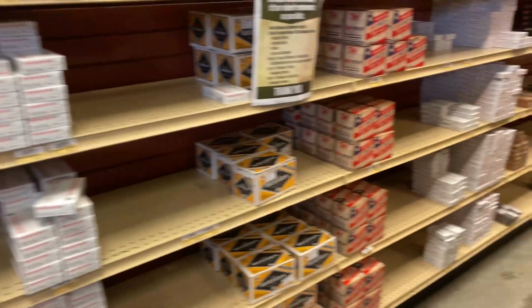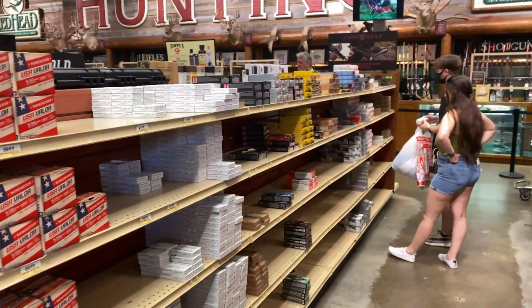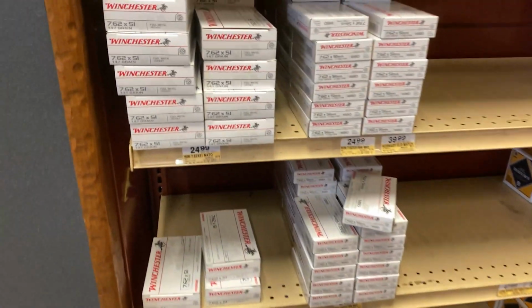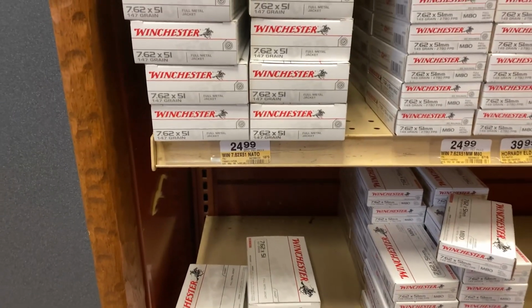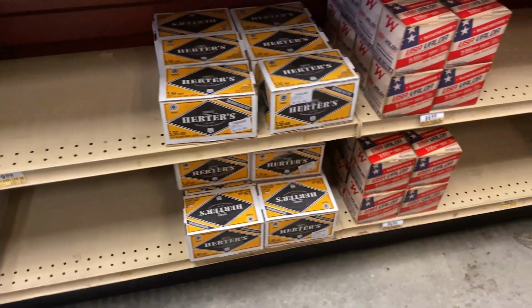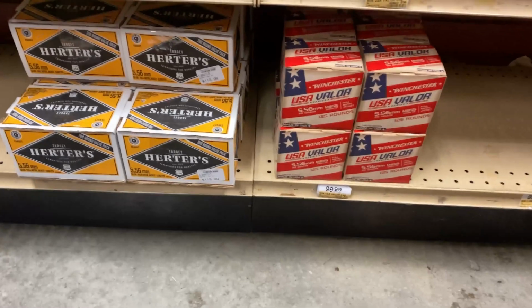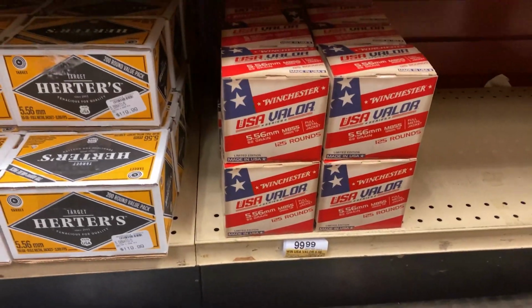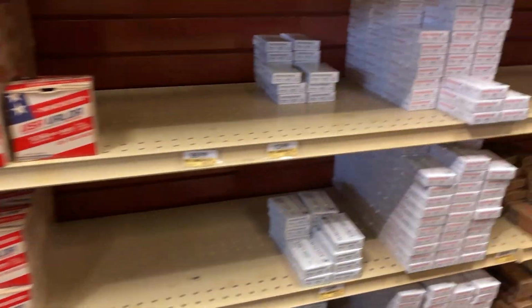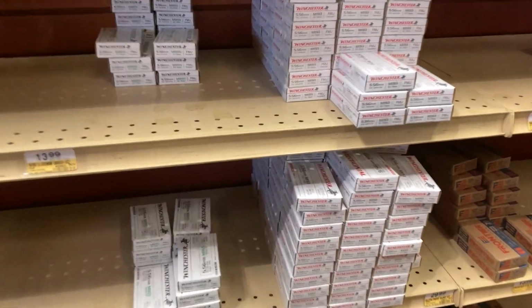Right, so we made it over to the ammo and they got a bunch on the shelves. Let's see what they got here. 7.62x51, $24.99. Got a bunch of that. Got some 5.56. It's the same stuff we saw at Cabela's. They got it here for $99.99. It's USA Valor. Got some 450 Bushmaster.